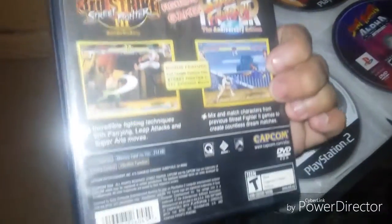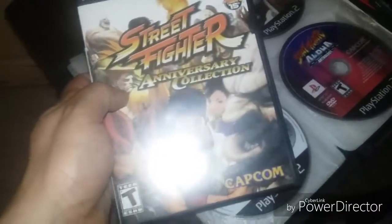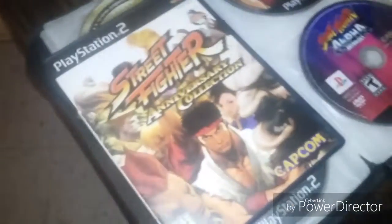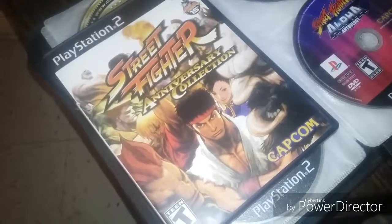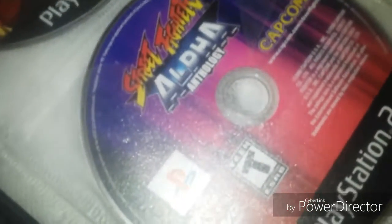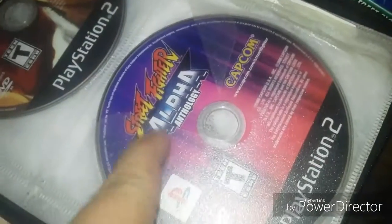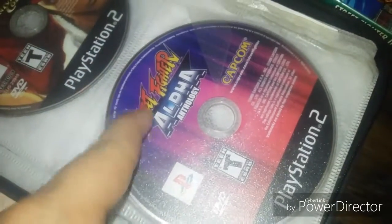Street Fighter's been around for many years, folks. In 1992, when Street Fighter 2 came out, it broke world records in arcades, and when it came to home consoles, it made so many sales. Probably the greatest fighting game of all time. As you can see, they also made a Street Fighter Alpha Anthology collection. Street Fighter Alpha 1, 2, and 3 is on this disc.